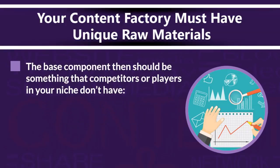The base component, right, should be something in terms of information that you have that other people don't have, right? This is where you draw people to your content, right? It's right here, right? So at the top of the funnel. It's at the top of everything you create. What do you do? What do you have? What do you know? What can you produce in terms of information that other people cannot produce? What are you doing every day? Right? Most of us have some kind of unique experience in our market, in our niche. We're doing something that other people don't do every day. And that's really, at some level, right, where we're going to be able to create the most unique content.